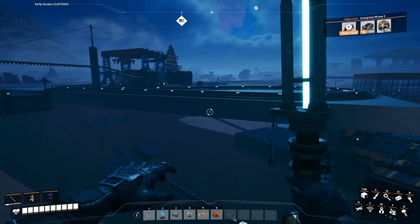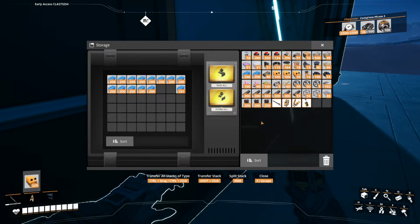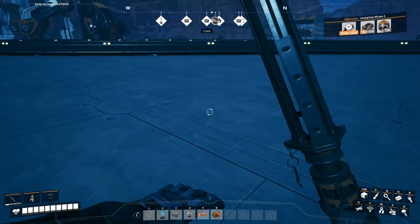Let's go grab some plastic so we can make some smokeless powder. Except I don't know which one of these. I think it's this one has plastic in it. Yes. Okay. I want to leave two of those open. We know we can come back and get more later. There's plenty of it in there.